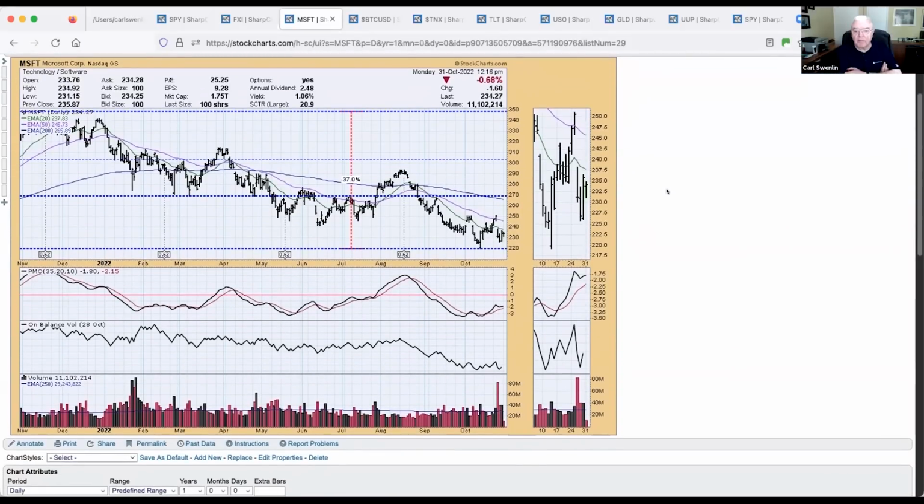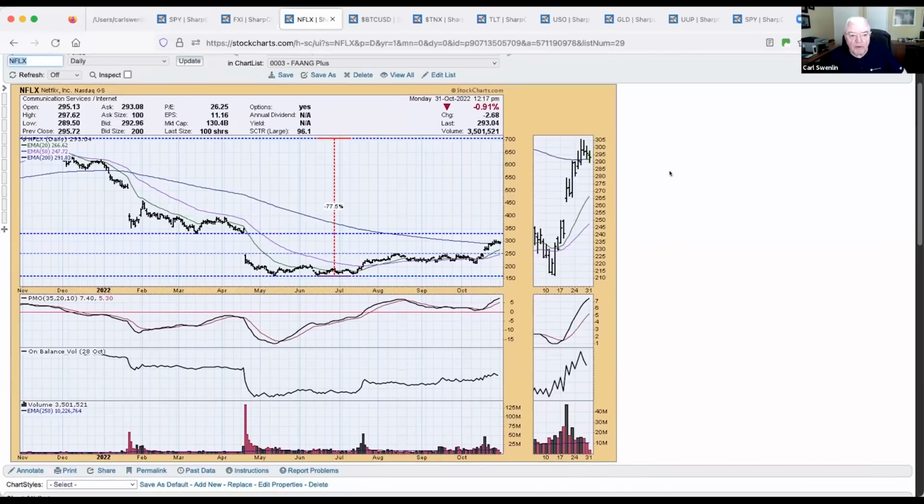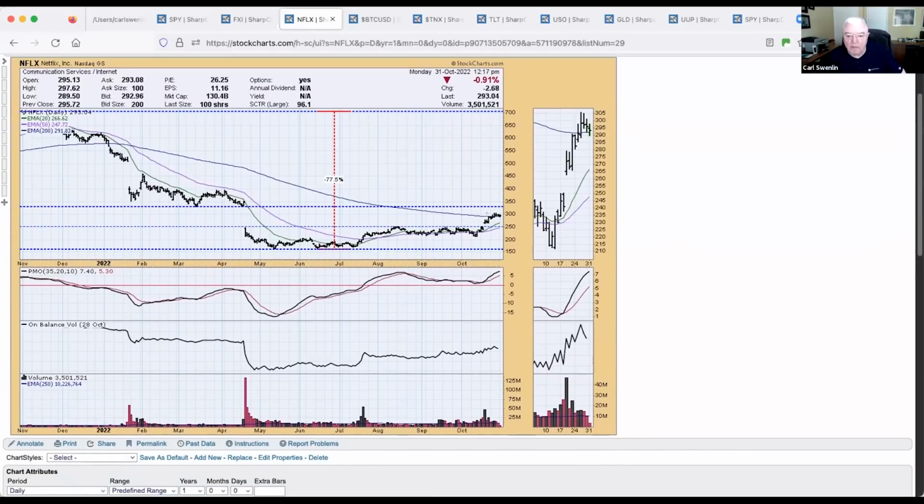Microsoft actually has a higher low short term here. So perhaps it has seen the worst, but I wouldn't count on it. Netflix is rallying, and it was down 77% from its all-time high, and it's making it up a little bit there. I guess they figured out a way to put advertising on their content. I'm not sure why I would want to watch a show that I don't want to watch now with advertising.